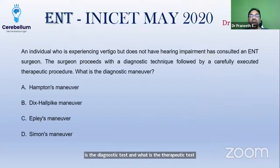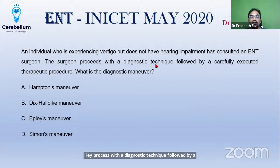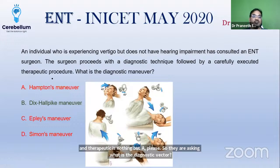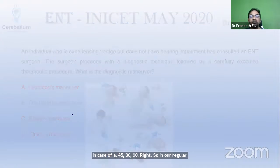An individual who is experiencing vertigo and does not have hearing impairment consults an ENT surgeon. He proceeds with a diagnostic technique followed by a carefully executed therapeutic procedure. So the diagnostic method is nothing but your Dix-Hallpike, and the therapeutic procedure is nothing but Epley. So they are asking, what is the diagnostic method? That is your Dix-Hallpike, okay? So this is your Epley. What is the sequence of angles you follow in Dix-Hallpike? 45, then 30. In case of Epley, 45, 30, 90, and 90, right? In our regular classes, we have discussed this in detail.